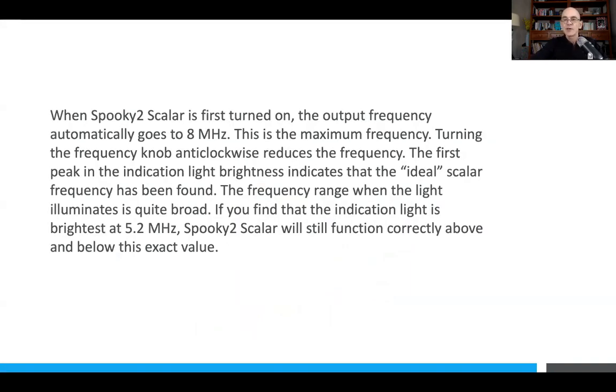When Spooky Scalar is first on, it immediately runs at 8 megahertz. That's its maximum frequency. You then turn the frequency tuning knob anti-clockwise, and this reduces the frequency. The first spike in the light brightness in the tuning light indicates that the ideal scalar frequency has been found. The frequency range is quite broad. The range is probably close to 1 megahertz.